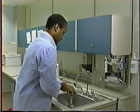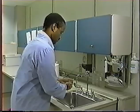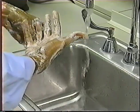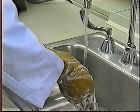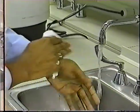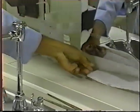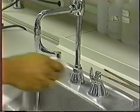Wash your hands thoroughly under a stream of running water for at least 15 seconds. Use soap and plenty of friction. Wash under rings and fingernails, include wrists. Rinse completely. Then dry with a paper towel. Discard. Turn off faucet using a dry paper towel. Discard.